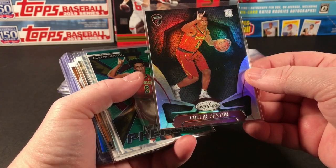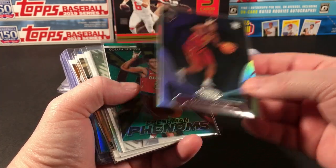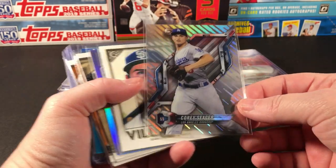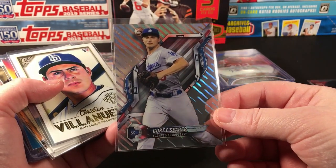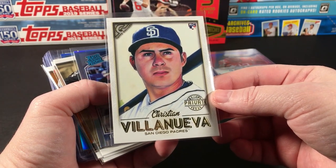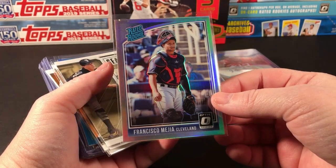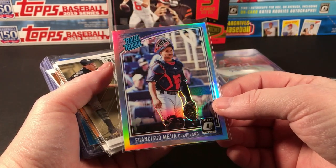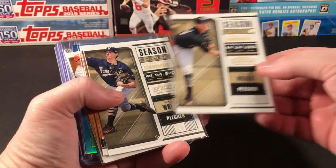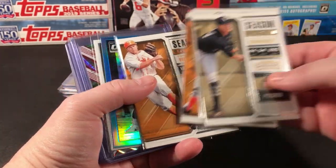Collin Sexton Certified Rookie. This is the silver version. And the Freshman Phenoms Green. One of the patterns from Tech, Corey Seager. Villanueva. This is the Private Gallery private issue. Optic Holo Silver, whatever. Kyle Wright. Contenders Draft Picks, and Nick Senzel Draft Picks.